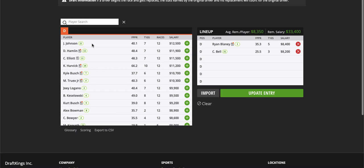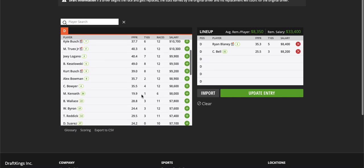That's pretty rough, and especially with Denny Hamlin there in 12th. Denny is one of the best drivers here at Martinsville. It's just tough going that route. So I'm probably not going to go there. I have 8,300 to spend, spending 84 to 82, and I'm going to scroll down here.